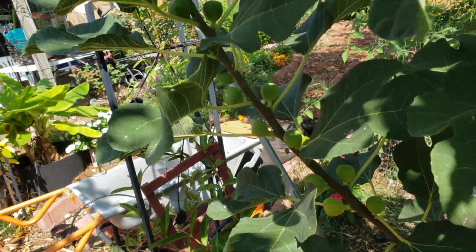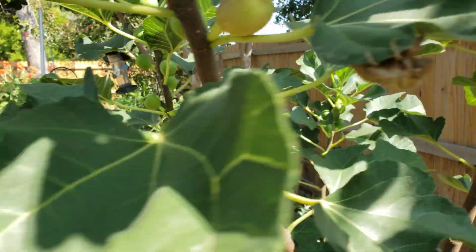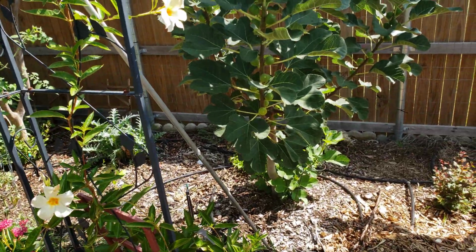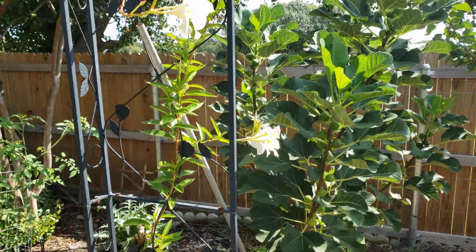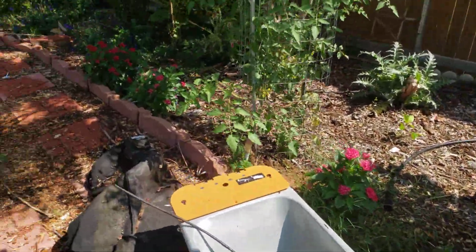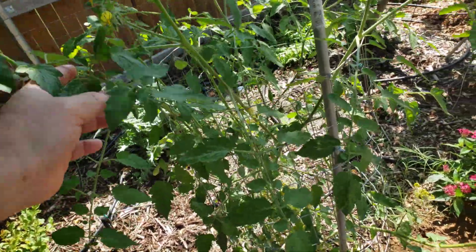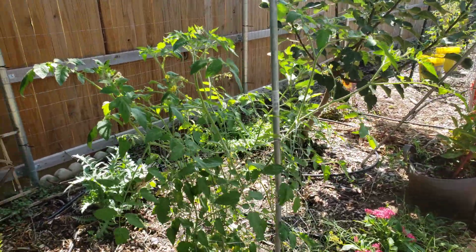Over here, you can see that my fig tree has little figs maturing here, which is great to see. This tree was transplanted at the end of last year, and now it's definitely taken root, and we have figs for the first time. I tried growing it in the container, but it really wants to be in the ground, so I put it there. And then this is a volunteer tomato plant. I don't know how this got over here. Well, I mean, somebody must have eaten a tomato and dropped the seed here, but hey, it's growing, and looks like it's growing healthy. So yeah, I'm gonna let it grow.